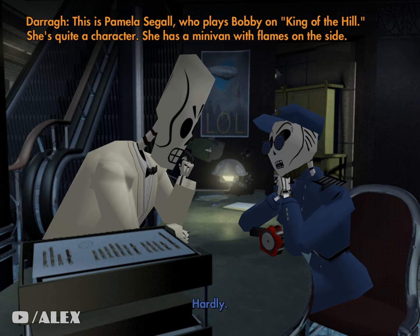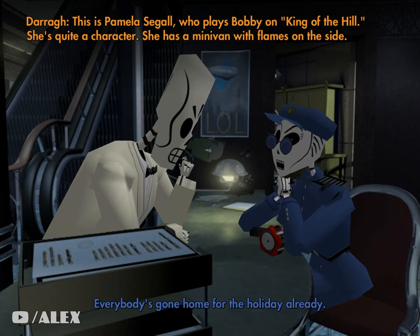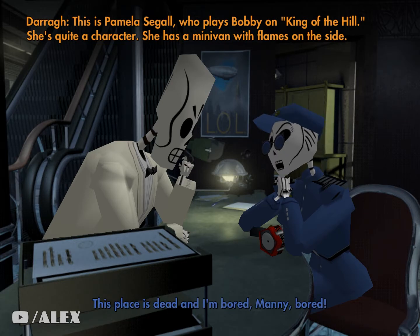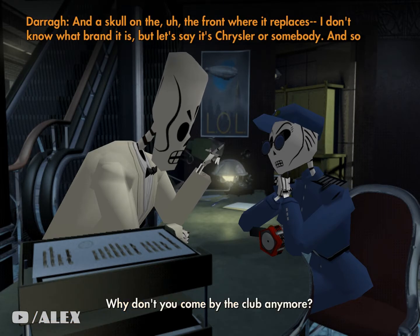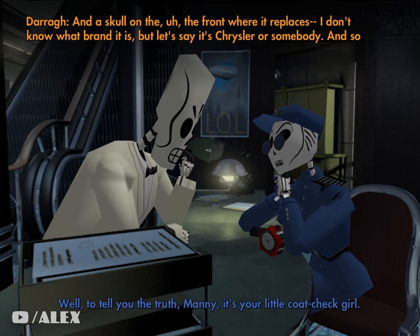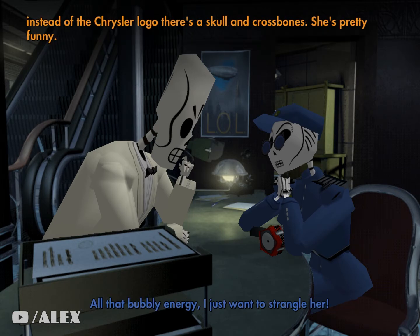This is Pamela Segall, who plays Bobby on King of the Hill. She's quite a character. She's a minivan with flames on the side and a skull on the front where it replaces, I don't know what brand it is, let's say Chrysler or somebody, so instead of the Chrysler logo, there's a skull and crossbones.